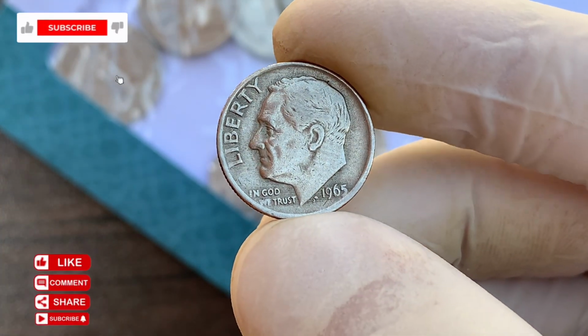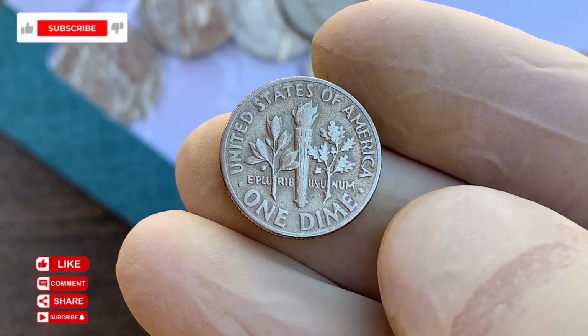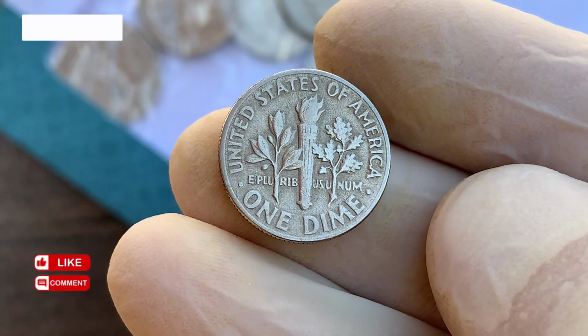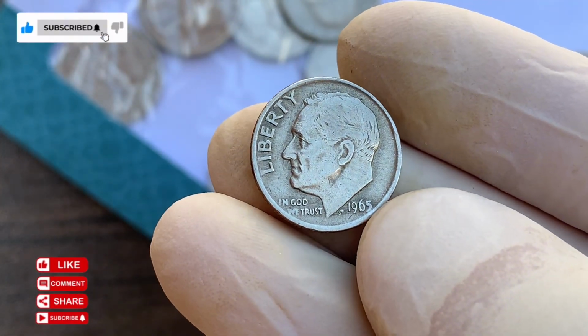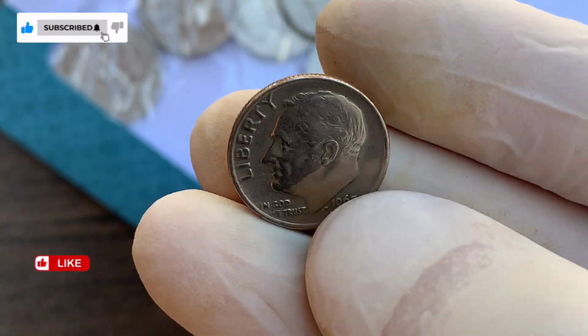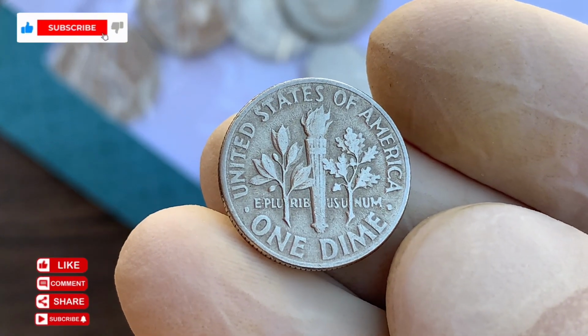The 1965 dime's appeal isn't solely rooted in its past. Condition plays a pivotal role in its present-day market value. Coins in impeccable, uncirculated condition are especially prized. A dime that has been expertly preserved, with minimal signs of wear, often showcases a luster that highlights the intricate details of its design, a stark contrast to those that have endured years of circulation.